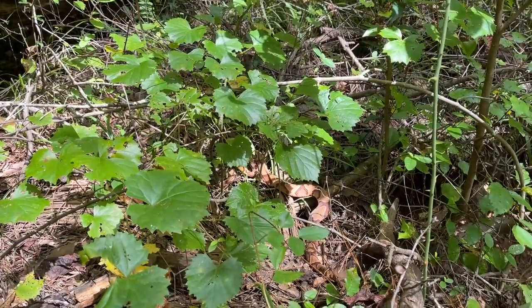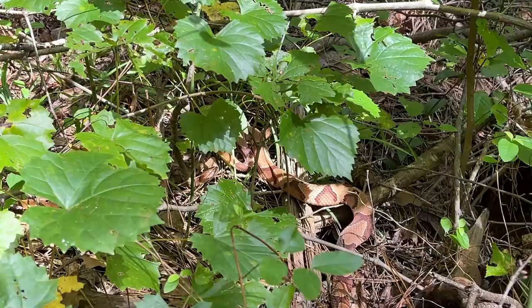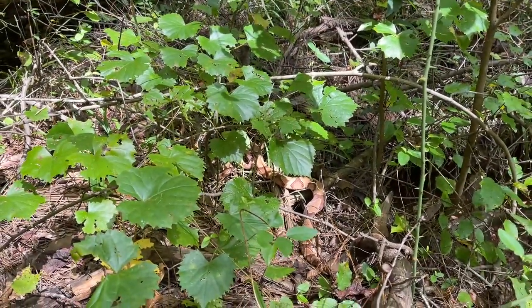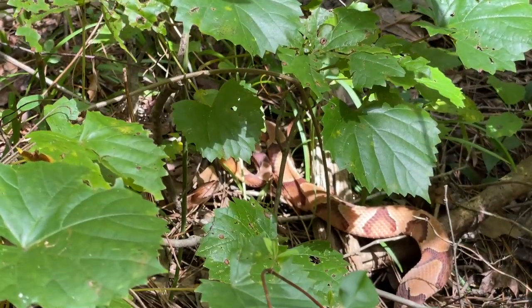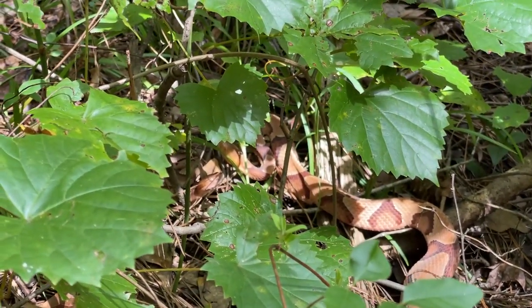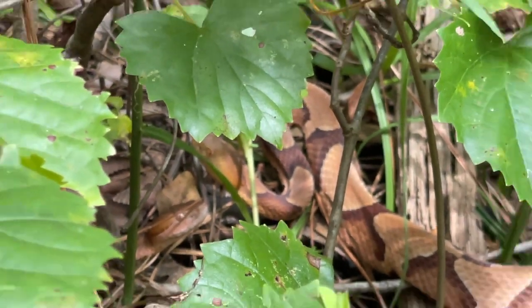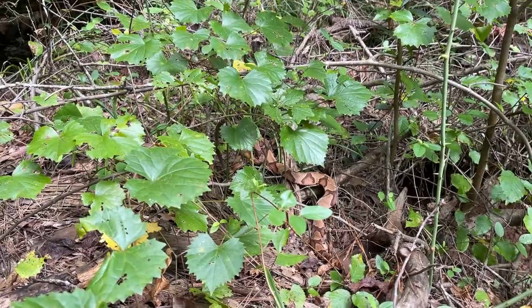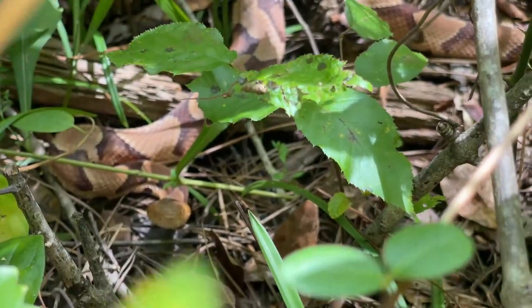Well, since there are actually two of them and they're probably getting ready to do some mating or something along those lines, we're just gonna leave them to their business. But really cool observation to kind of kick off the day. It's been super slow so far. You can see the second one's face right there really well, both of their heads. That is awesome. Beautiful copperheads. Look at that. I think that's pretty cool.